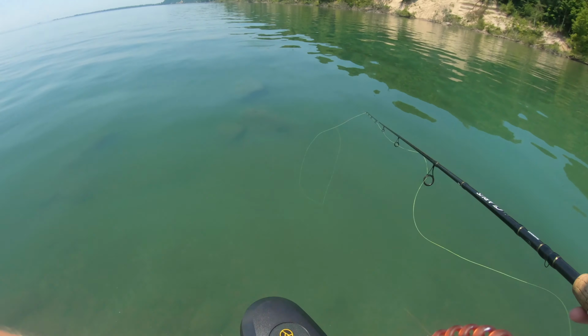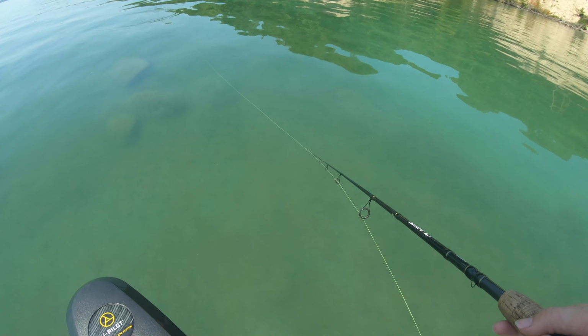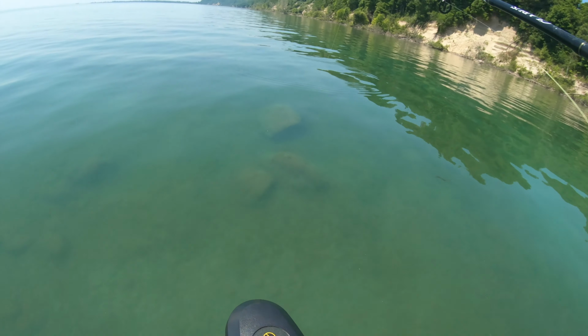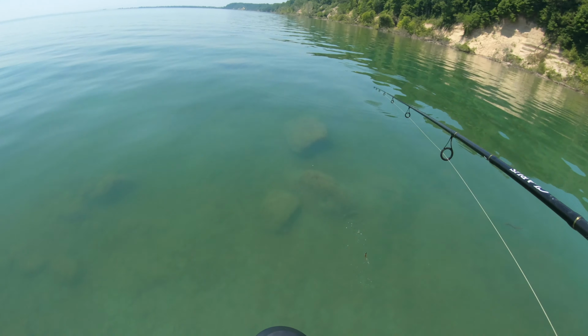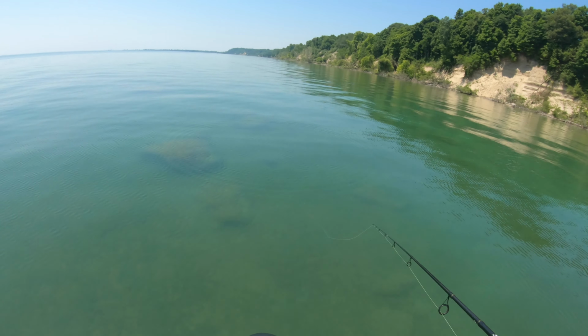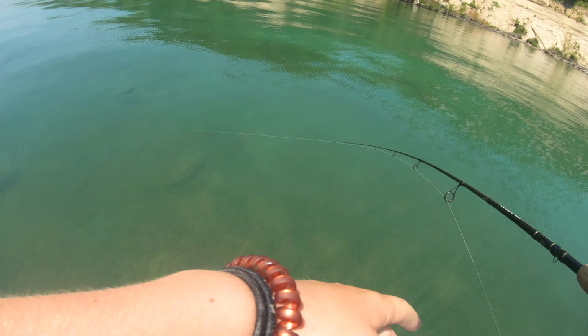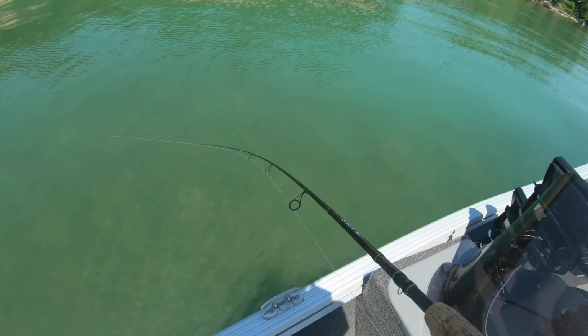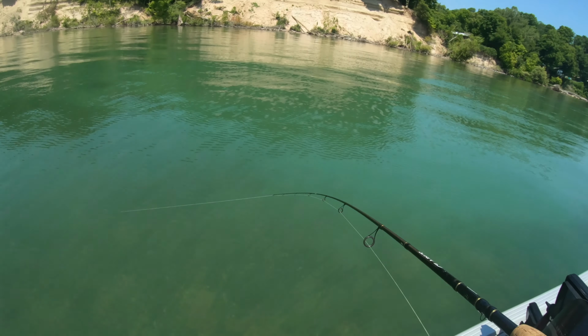Oh, is that a smallmouth? Oh, I think he had it. He had it in his mouth. Got him. No way. No. Okay, wait. I think he's still there. Got him. Fish on. Smallmouth. Oh my goodness. First smallmouth of the day. Let's go. Yes. Third fish.